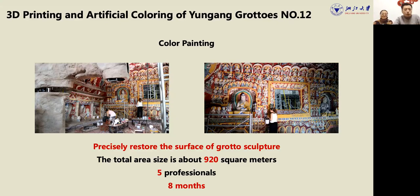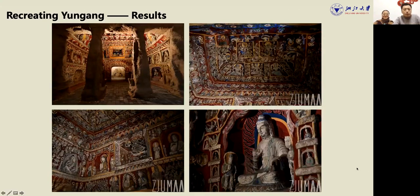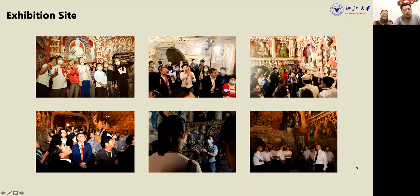In order to restore the color of the grotto, we spent 8 months to manually repaint the replica. And here you can see the final result of the recreation. During the pandemic, the visitors still have a lot of interest to see and touch the replica cave.